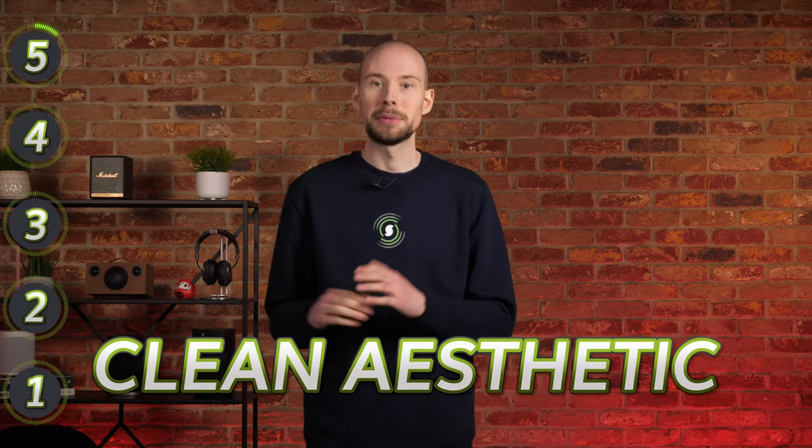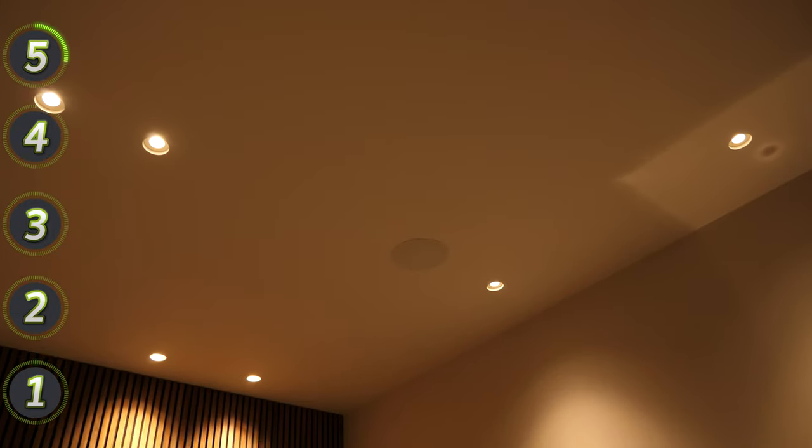All right, let's jump straight into it and kick off with 5, and that is the clean aesthetic that you get from ceiling speakers. Now, there's no denying how clean and aesthetic ceiling speakers look once they're in the ceiling. And all you see is this clean white grille that's also spray paintable, so you can match the color of your ceiling and you won't even know it's there.